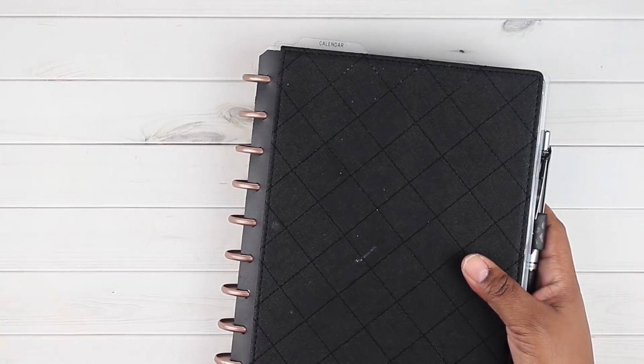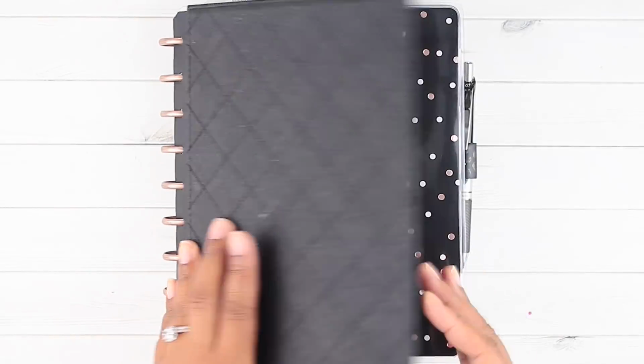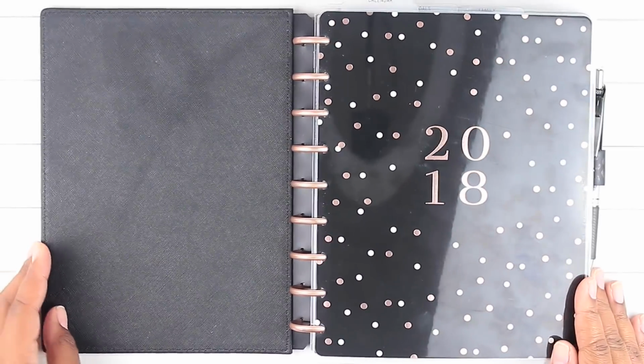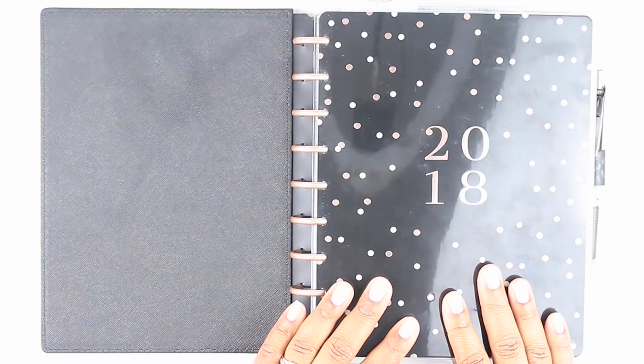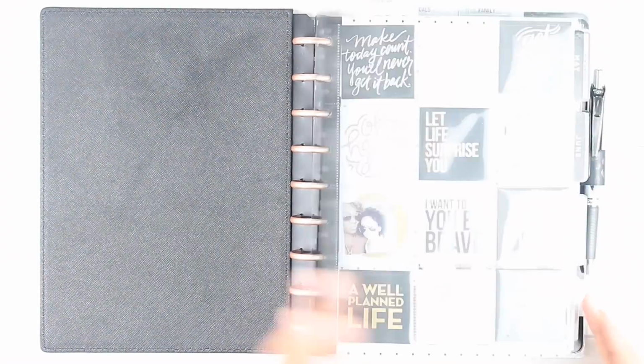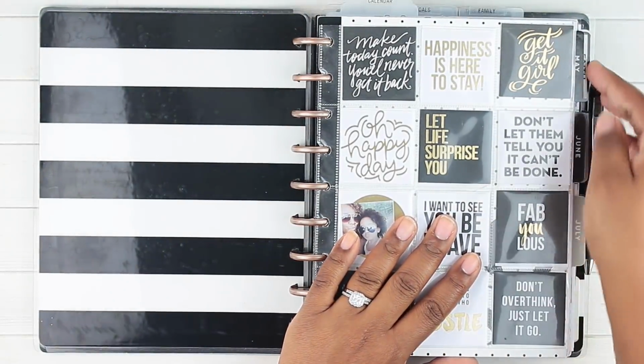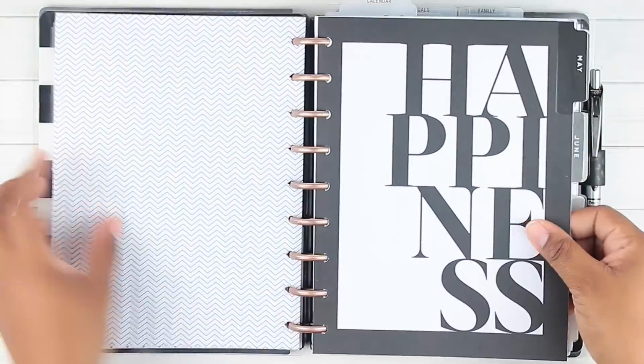So let's open this one up. This is my current planner. You guys have seen this a gazillion times. As you see here, like I said, I use the neutral planner. This is the simple and modern planner, something like that. And so let's go ahead and flip to May, right? Because yep, we left off in April.